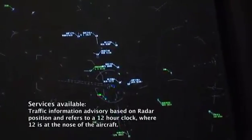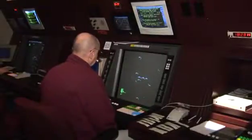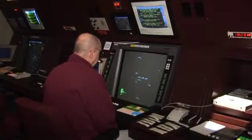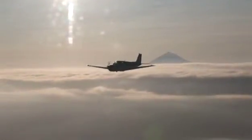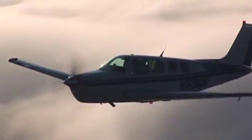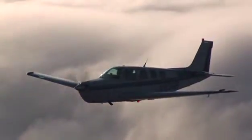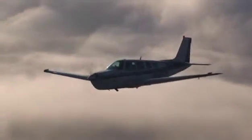Here's an example of an important advisory from ATC. "Cessna 1234, traffic 12 o'clock, 3 miles." This advisory warns the pilot that a plane might be coming right at you in the 12 o'clock position. Now, if you see the traffic, you would respond, "Cessna 1234, traffic in sight." If you don't see the traffic, you would simply say, "Cessna 1234, looking for traffic."